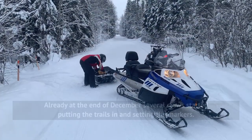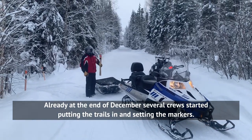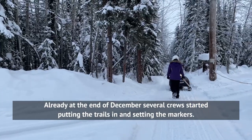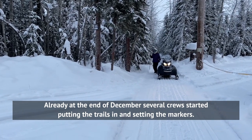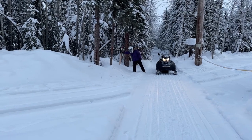Before we get into the race, I want to mention all the volunteers. Without them the race would not be possible. Ordinary people out of the community who help marking the trails, who support the checkpoints, who cook for the mushers. This really is a community event, and that makes it special.